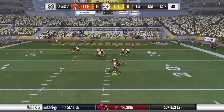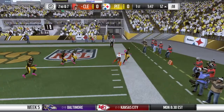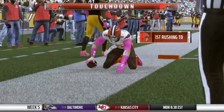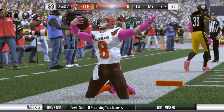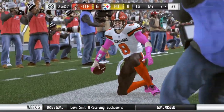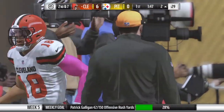Here's a play fake as they set up to throw. He'll buy some time right. And he'll score. Touchdown, Browns. Their mobile quarterback with touchdown number 12 on the year. And the Browns have taken the early lead.